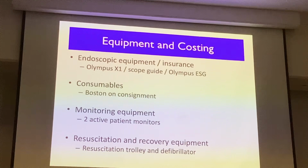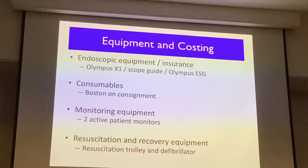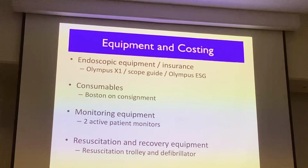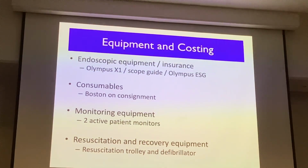Our hospital was fantastic because they allowed me to loot their sort of overflow machinery stockroom downstairs. So I managed to get a couple of things that are quite suitable for the unit without having to pay for it. But don't kid yourself, monitors are very expensive, and your anaesthetists want the ones that beep and the ones that make noise and all of this sort of stuff. So it's maybe quite important to bring them on board there as well.